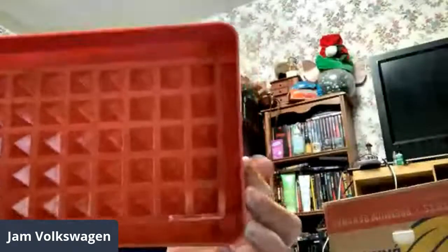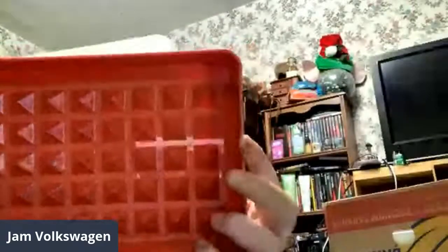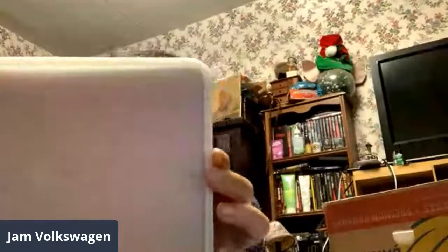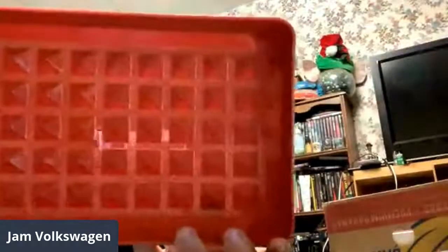All right, guys, we're looking for a $2 bid on this Tupperware container. It's a small marinator one. Give you dimensions. 6.5 by 10. Could fit a nice steak in there.